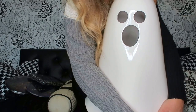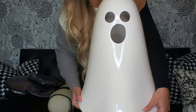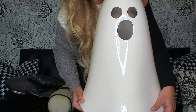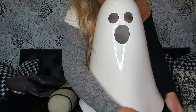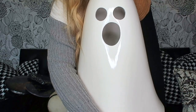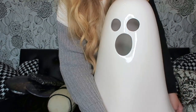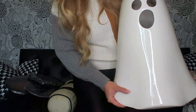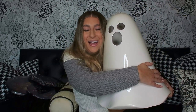This is my pride and joy. I hope you can see it. This is the large ceramic ghost that is going on my porch. Apparently these have been all over TikTok and selling out, but I got one and I'm so excited about it. His eyes are supposed to light up. Oh, they are lighting up. You probably can't see it on the camera, but look how cute. I love this ghost. It's the best $60 purchase of my life.